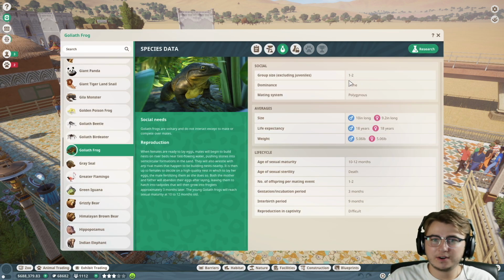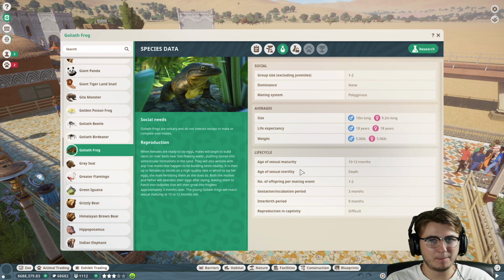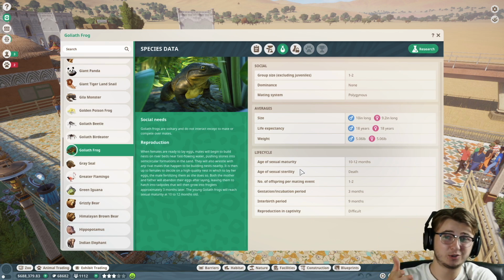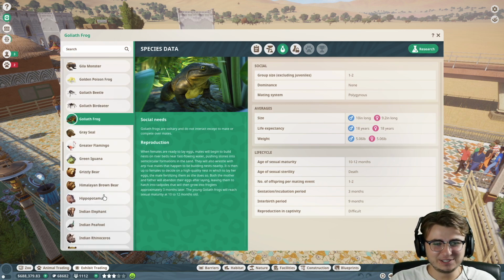I got to make sure that their group size is perfect, dude. 1 male, 1 female. That is the maximum. We might be pulling out some bebe, like frequently. Oh, reproduction in captivity is difficult. Okay, so maybe not. I was kind of worried there. Because when they have a bebe get old, and then you have to remove bebe because their group size is only 1 to 2, male and female. Bebe don't fit the picture right there, which is just kind of sad.